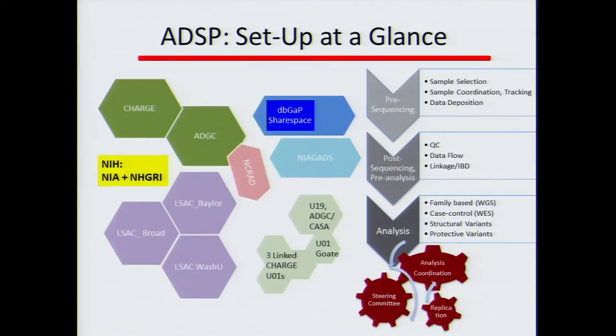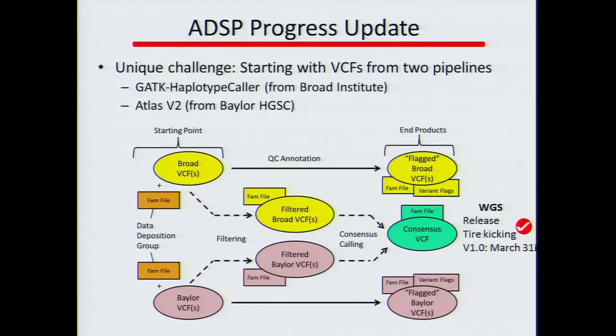And so obviously, I don't need to go through this in great detail. We have family-based analyses, where plans and white papers have been put forward, the case control analyses, structural variants, and obviously protective variants. I put this red dot just to give you a feel for where we are in the project. Really, we're moving out of QC. The first data set has been released to the investigators that we call a tire-kicking data set.